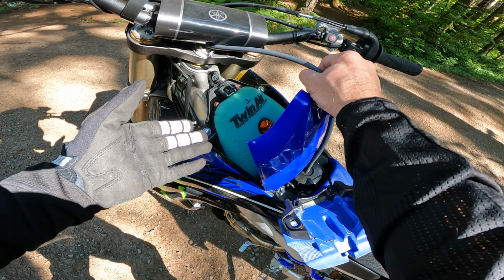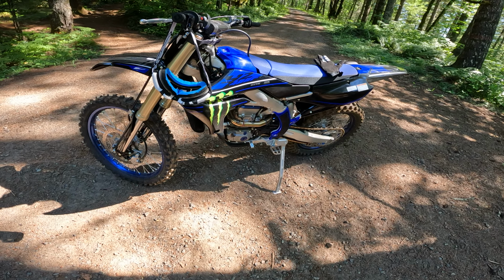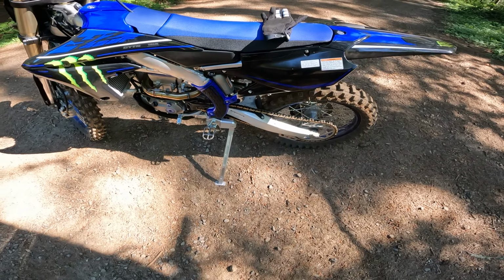I haven't really done much else to the bike. I do have graphics on the way, so I'll be putting those on in a couple weeks. I did put the skid plate on. That's a GYTR skid plate, and as I mentioned, it's got the Yoshimura RS12, and I did put a Fastway kickstand. It's actually a really good kickstand.